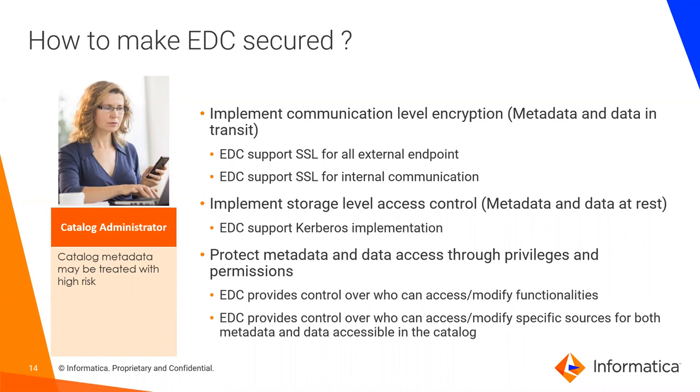So to be able to secure the catalog, we offer different levels of security implementation, and those are complementary. Basically, the first one is the implementation of SSL, which allows you to make sure that all the data in transit between the user and the EDC platform is encrypted, and the same making sure that internally between the different components of the EDC infrastructure, the communication is encrypted.